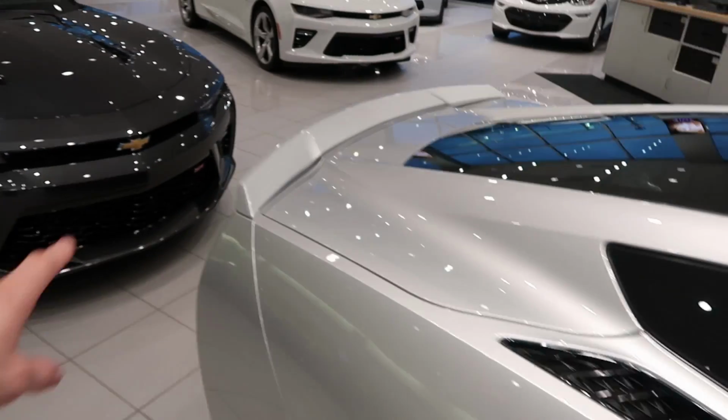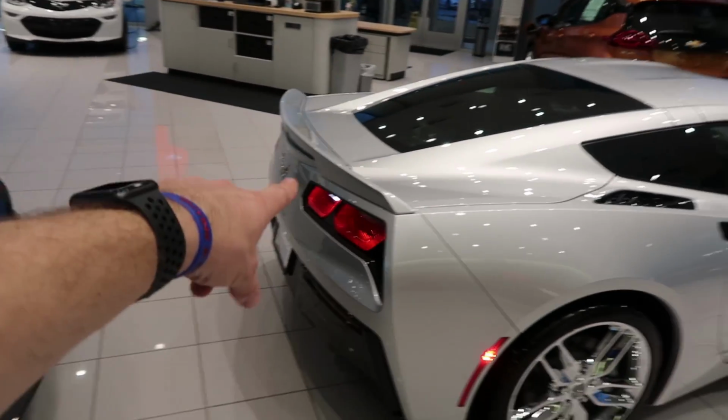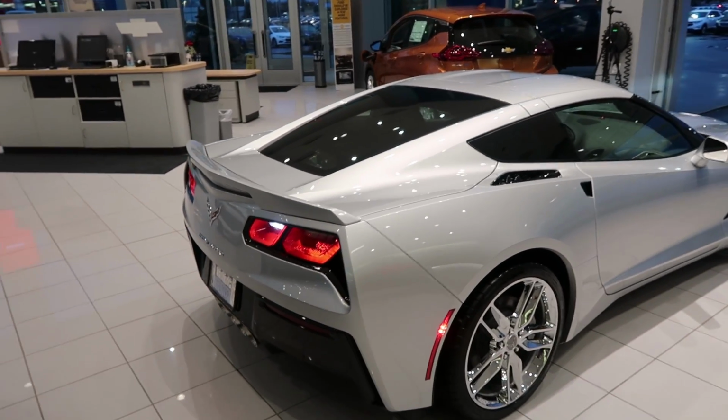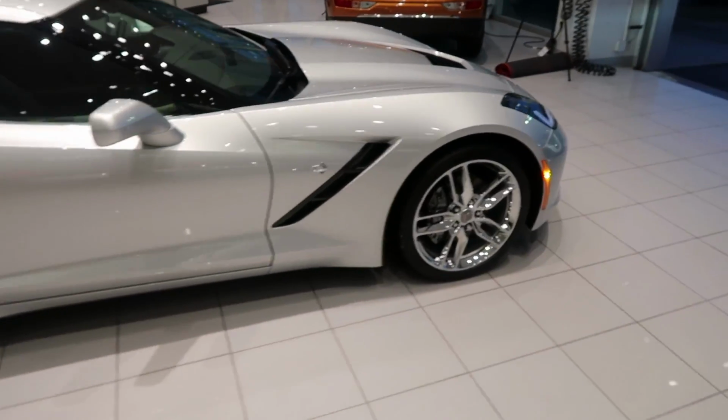Put the Z51 spoiler on it, which you can see that video right above of how to install a Z51 spoiler on your Corvette if you want to put a spoiler on there, how to do it, and get the part number for the template that you need to drill the holes there as well. So really super nice car.